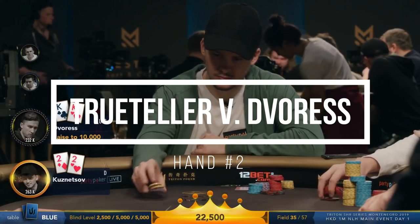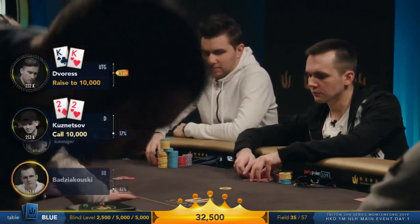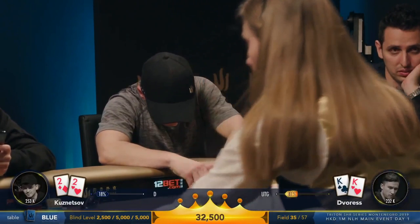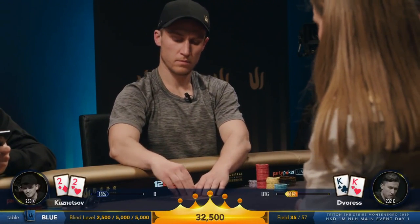And now on to the second hand, which is a bit later in the main event, but still on day one, this time between Trueteller and Daniel Dvoris. So Dvoris opens under the gun with kings, 2x the big blind, and Trueteller calls on the button with deuces. So again, Trueteller is cold calling here, which he should be doing quite a bit of with the ante.